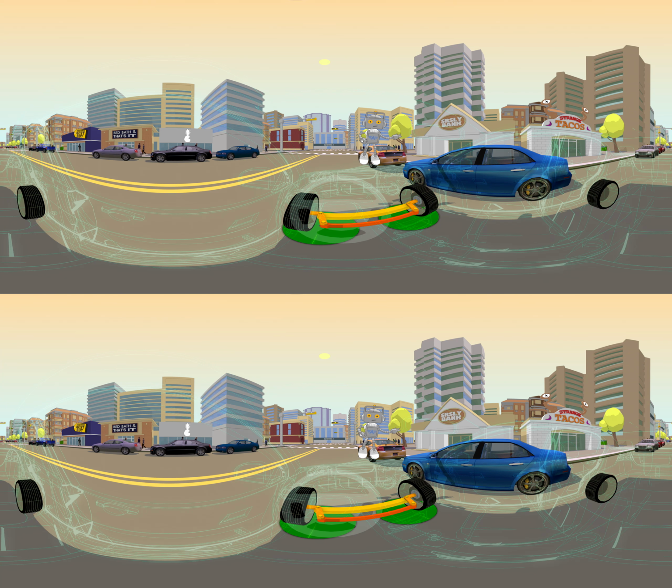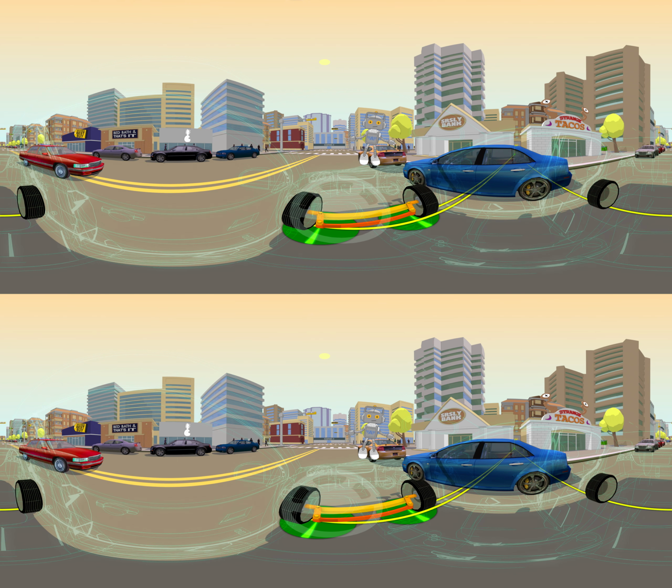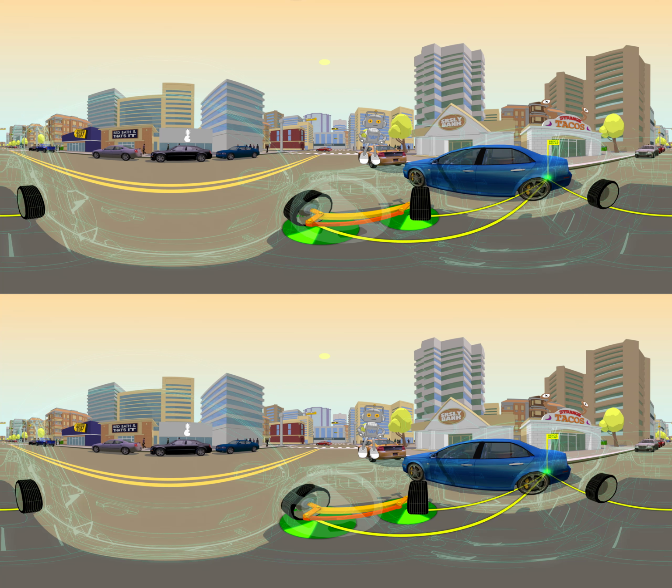Now take a look at the perpendicular axis of your tires. If you follow the axis of your front tires as you turn the wheel, you'll notice where the front tire's axis meets the rear tire's axis moves closer to your car. This convergence point is the pivot point of your car. Watch how your car circles this point as you back up.